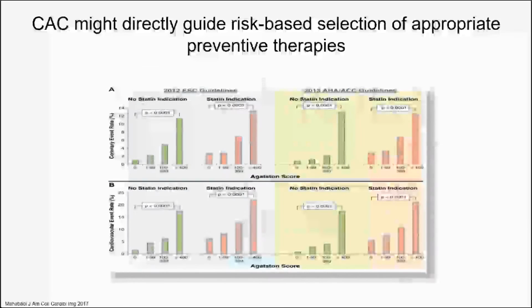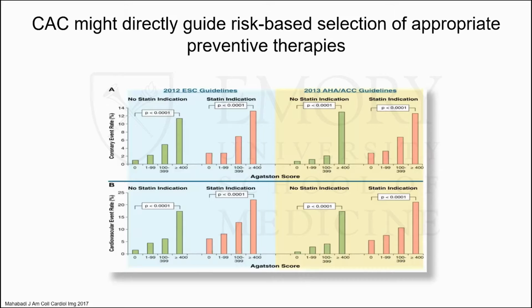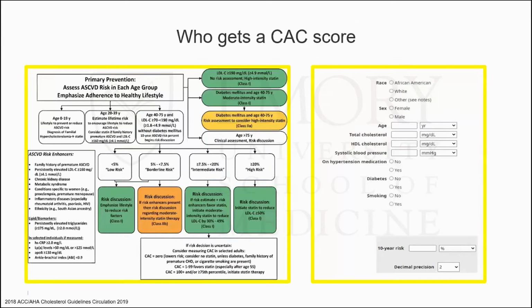And when they looked at the event rate for coronary heart disease stratified by a coronary calcium score for subjects with and without statin indication, according to both the European and the old American ACC cholesterol guidelines, they found that coronary event rates increased with calcium score, but not relevantly with statin indication by either guidelines. And the study included over 3,000 subjects, and it indicates that coronary calcium score can actually help guide risk-based selection for patients who are appropriate for preventive therapies. So who gets a calcium score?